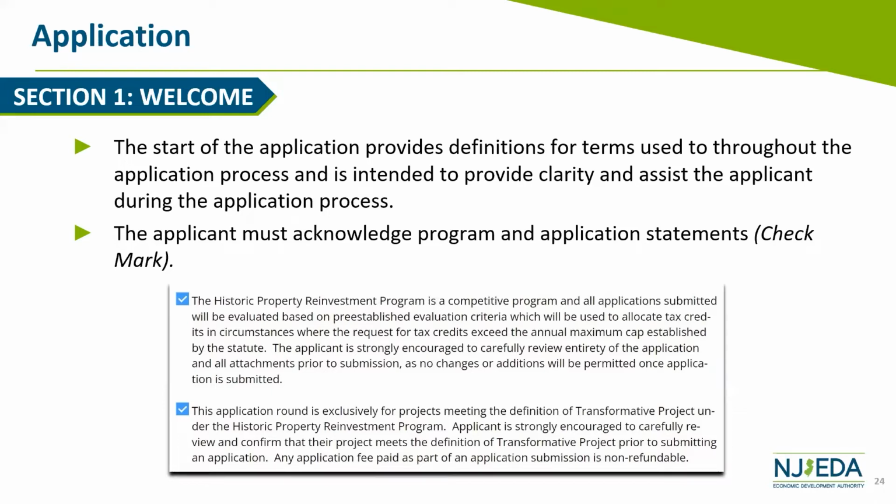The second acknowledgement deals with the transformative projects, stating that you understand that you are submitting your application as a transformative project and that the fee is non-refundable. This will likely change. Again, like I had mentioned before, in our next regular round this will probably be removed, and going forward, perhaps next year, this will be laid out a little bit differently because we will most likely only have one round for applications. Next.